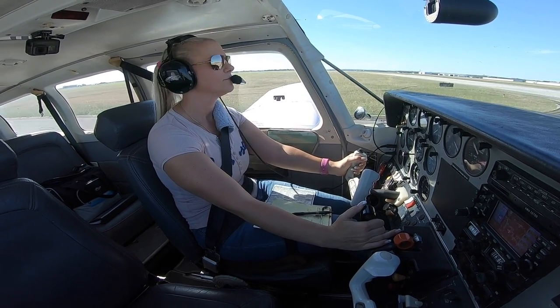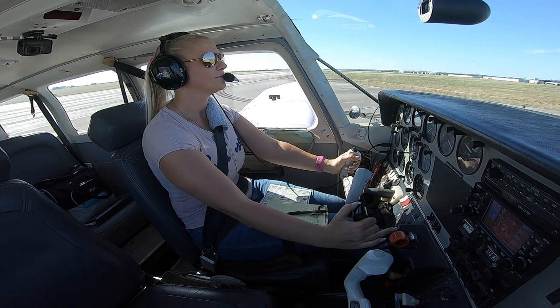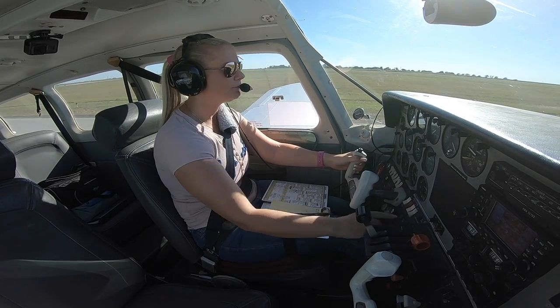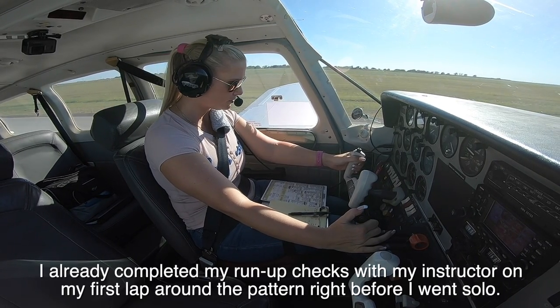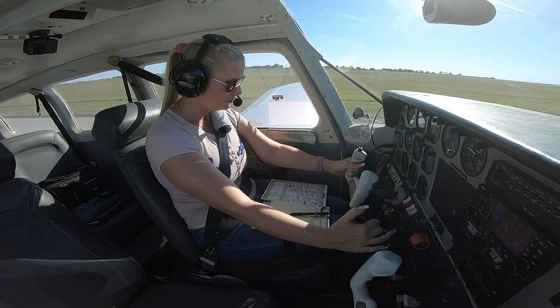Alright, so flaps are at zero. Make sure there's power. Fuel pump on. Carb heat is off. Heater heat we don't need. Transponder's on. Doors and windows are latched. Strobes are on.